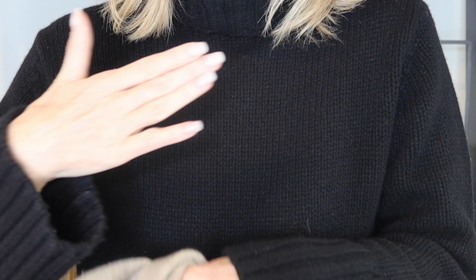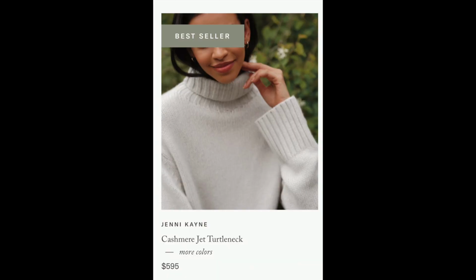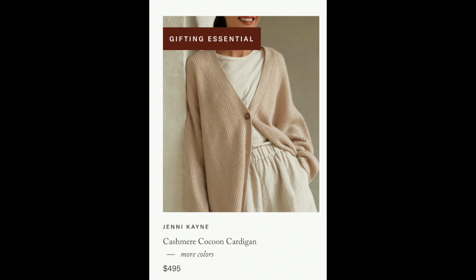So I wanted to mention a touch of cashmere. And then if you do want to splash out on a cashmere sweater for the holidays, Jenny Kane is known for their cashmere, and I've been absolutely loving the jet cashmere turtlenecks. These are just so beautiful. I have it in sugar and black, and that's pretty much been my uniform. So those are investment sweaters, but I wear them a couple times a week, so I'm getting my wear out of them. They also have the cashmere cocoons.